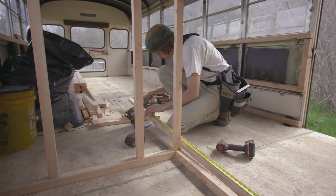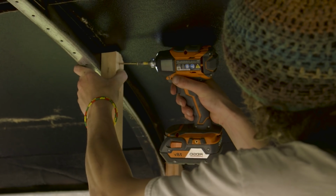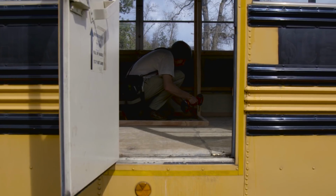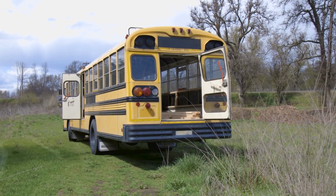And I met Cody, who builds these beautiful homes pretty much by himself, and then money comes in and then you can build more houses. So how many have you created so far? We name our buses. The first one was Betsy. This is Matilda, and our next one is Alexis.